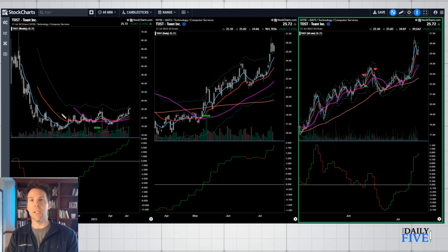They kind of reached an equilibrium. They apparently found what they wanted to be as their lows. The market, or firms, hedge funds, whatever, decided, hey, this is actually a fair price. For TOST, let's call it 15 or 20 bucks. Fair price. And firms and other people and hedge funds started to buy this, or at least they stopped selling it.